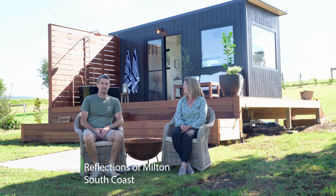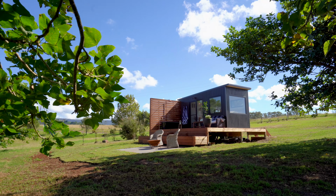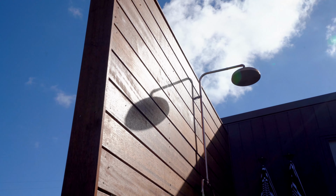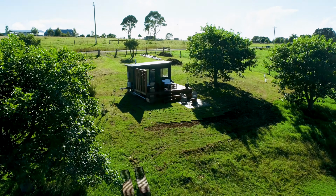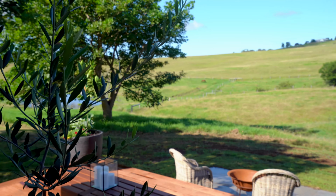Yeah, it wasn't something I would have necessarily considered, but once we went and looked at the tiny homes, and then you understand the concept of them. It's the intimacy of the small space. And it complements the area. It doesn't detract from it. I think it's less about the size of the building and more about the outlook of where you're sitting and what you're looking at. And with the deck, it just seems like it's more important to sit outside and enjoy your surroundings.